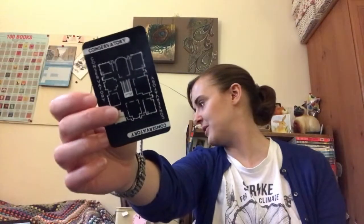The next card is the Conservatory. I've already forgotten what that was. Oh, this is exciting. So my friend Penny is going to pick a book for me. I'm going to send her a picture of some of my bookshelves, and she will pick a book from those shelves, and I will edit and Carrie will add in a little bit later to tell you what book that will be.